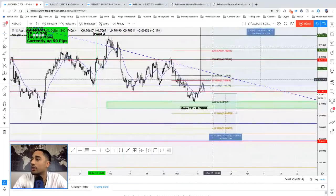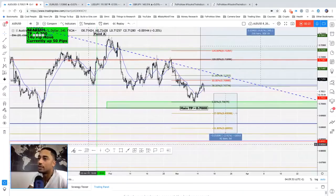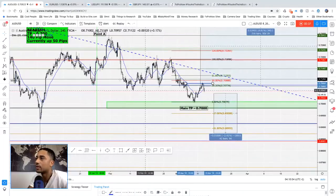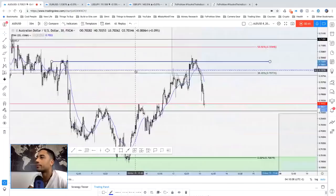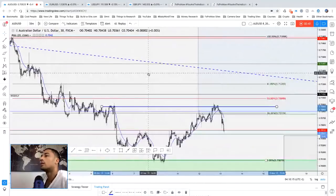All right, and what we're looking at right now is AUDUSD, and it seems as though there was a level of resistance that was formed. We're looking at the H4 time frame. There's a very nice level of resistance that was formed right here, and I'm pretty sure if we were to go to the 30-minute, we'd be able to see it clear. Let's go ahead and check out this 30-minute time frame. Yeah, so this was rejected.